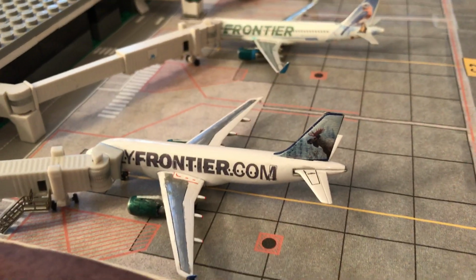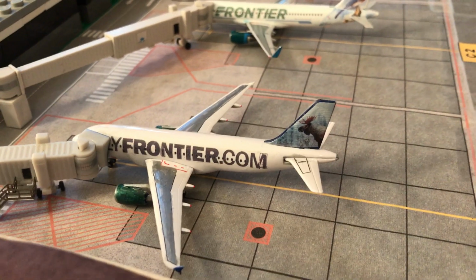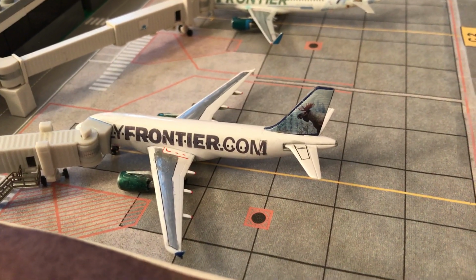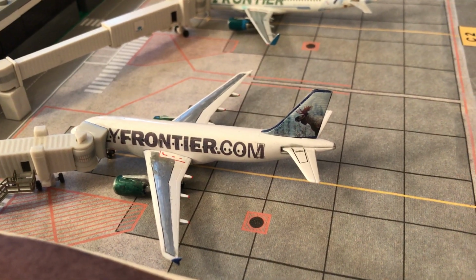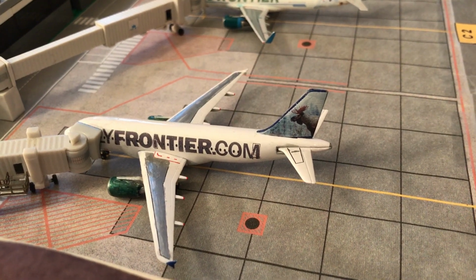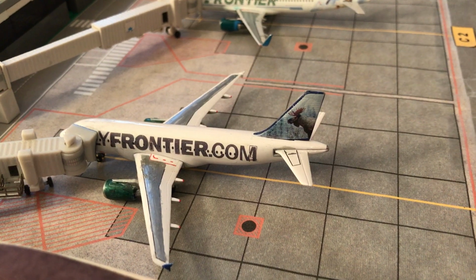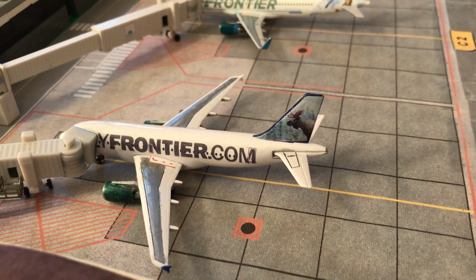Beautiful, beautiful plane. On the other side, we have the only plane that's not currently active with the Frontier fleet. It was November 954 FR, flyfrontier.com 319, the only 319 painted in this livery. Unfortunately, it's retired now because it's a really old plane. They bought it secondhand. Super cool, though. If you'd like to buy this custom, let me know. I will definitely sell it to you or make one just like it for you.